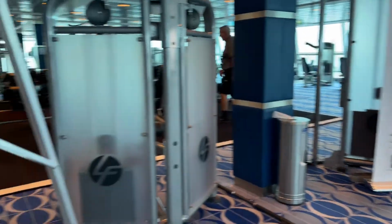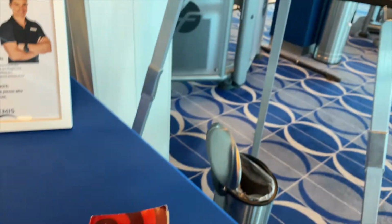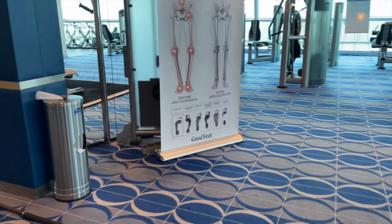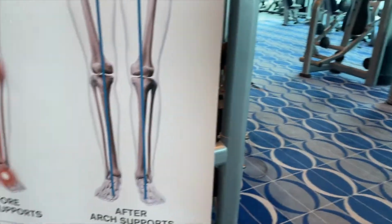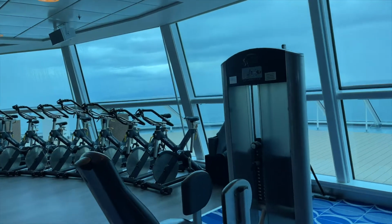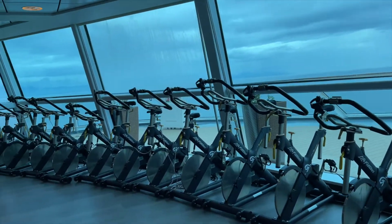Although we didn't take advantage of it, there's a great spa on the ship and a huge gym. I had planned every day to come to the gym, but I really didn't come work out. But look at the views from these machines. I know you could spend a lot more than your designated gym time in this one.